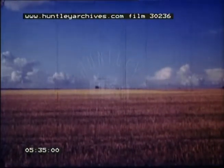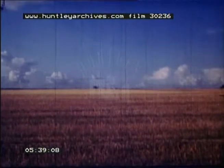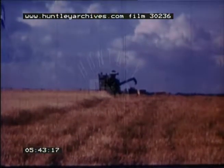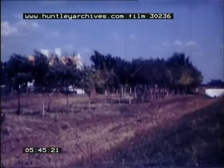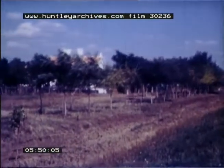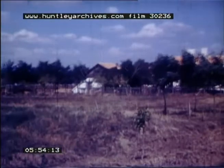But the chief crop of the Ukraine is wheat. Great quantities are sent to other parts of Russia, and much is exported to Eastern Europe. Many trees, too, have been planted in the Ukraine to provide windbreaks and to prevent soil erosion, which is a problem in the southern part.